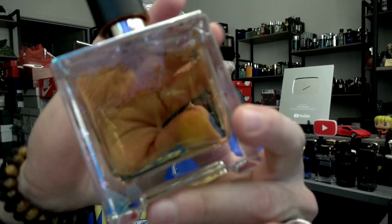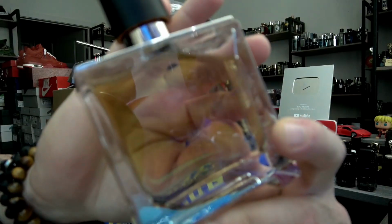I don't really think there's much of an age range. I think there's mature levels to a fragrance. I think there's youthful levels to a fragrance. And this falls perfectly in the middle. A great daily wear signature scent that's got great performance.